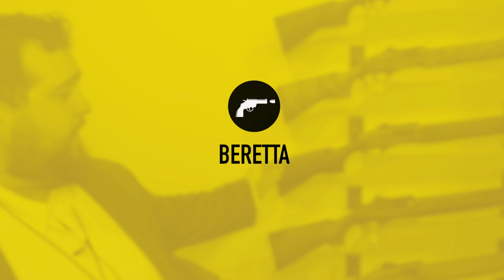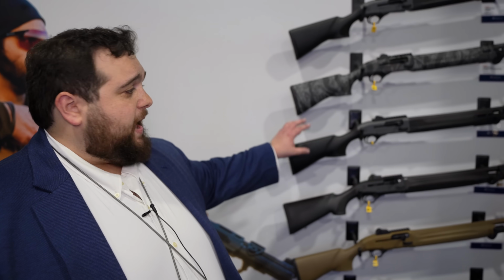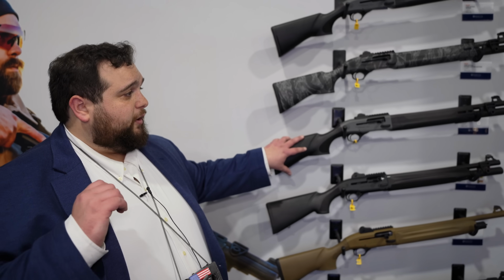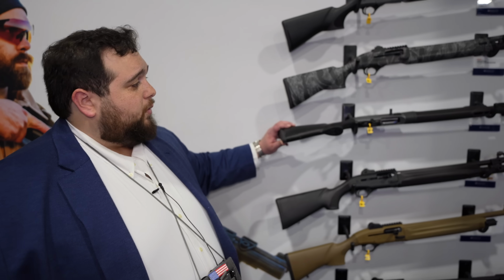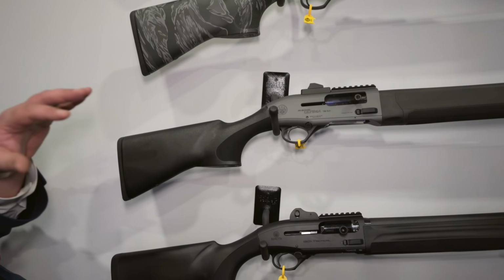We've introduced the A300 Ultima Patrol with all of the features that people love in our 1301 at a much more attainable price point. Now the 1301 is still going to have that better gas system, that better barrel, and just absolute bomb-proof reliability, but we took as much of that reliability for the A300 and tuned it in for LE 1 3/8 Federal Flight Control loads. Added M-LOK on the fore end, a winged loading port, just everything you would need in a tactical shotgun. This has it out of the box.